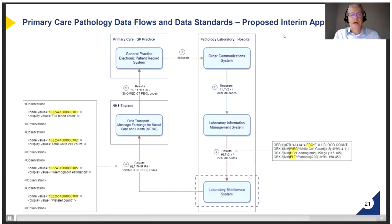I should point out that initially we're going to be using the SNOMED CT PBCL code list. So if you remember, that's that sort of coarse-grained set of codes. The idea behind that is to lessen the impact on suppliers, because effectively that's what the GP systems are mapping to now. Flowing SNOMED at that point removes the need for the GP system to make that mapping when we consume the test reports. So that's a key difference. We can see the code fragments either side that illustrate that process.